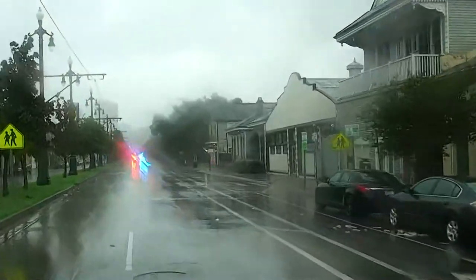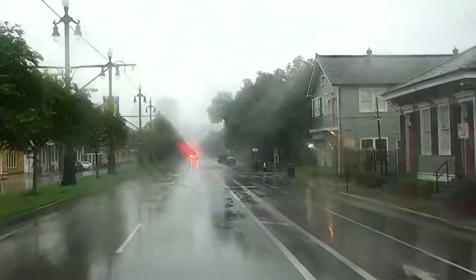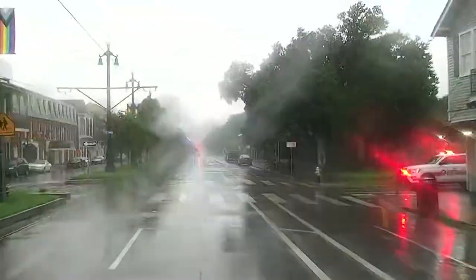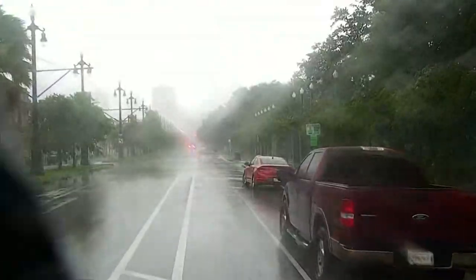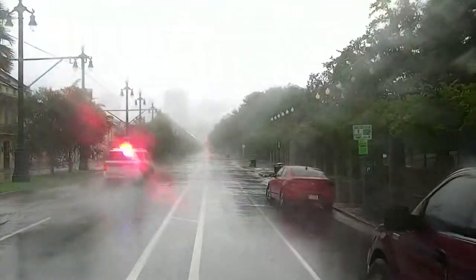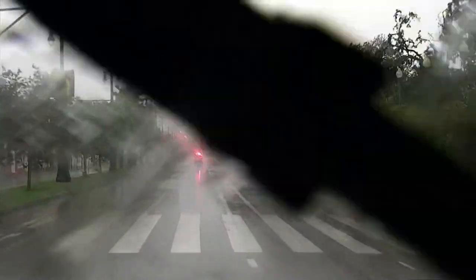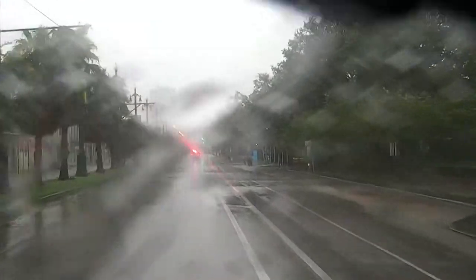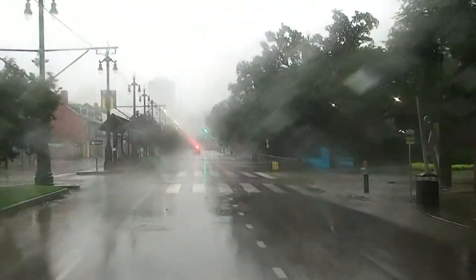As has been indicated for the days leading up to here, first responders had indicated that they will not be able to respond to emergencies and help people in these conditions at this point. We're not sure. We're seeing multiple units right now. There's a fire truck, and then there's the NOFD unit as well. We're not sure what they're responding to, but again, this is something that they've urged people to do, to shelter in place as the conditions are very dangerous for them to get out and respond to emergencies.